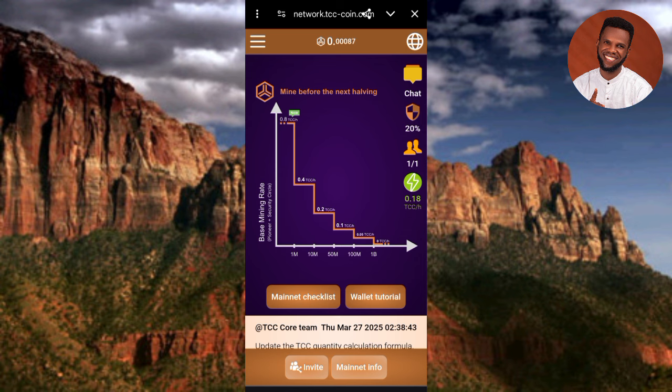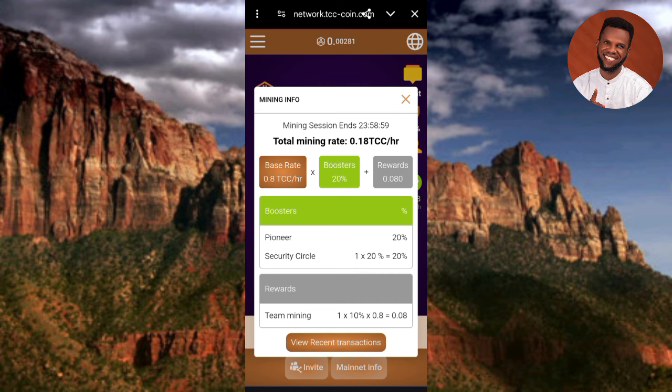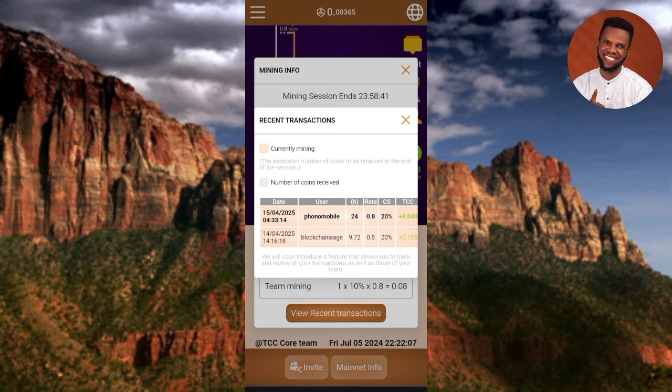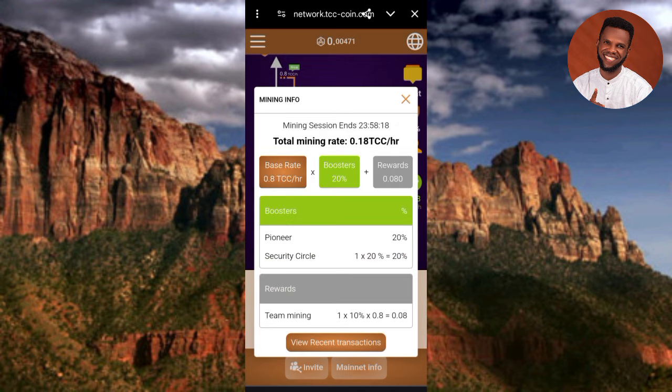Let me start by showing you guys how you can find your mining info. So let me tap on that icon right there, the mining icon. Right here guys is your mining info. You're going to see your mining rate and how your reward is being calculated. To see your recent transactions, what you have to do is to tap on where you can see view recent transaction. Right here is my recent transaction. You can see I just received 3.840 TCC token for actually using the registration link. So now let me cancel out of this. Let me show you guys other things.